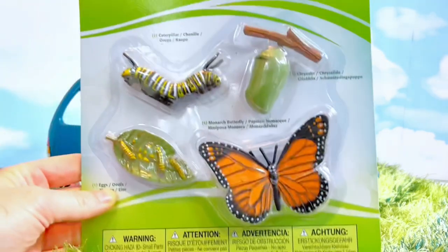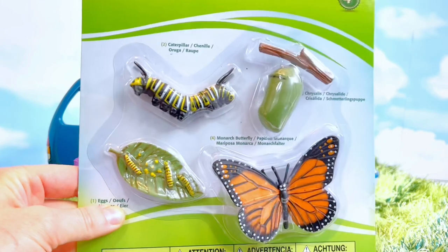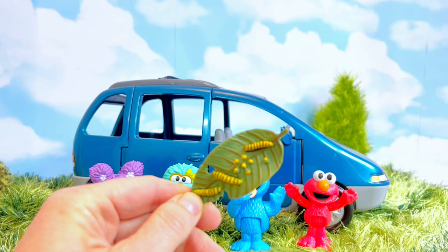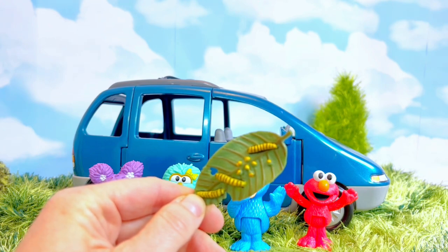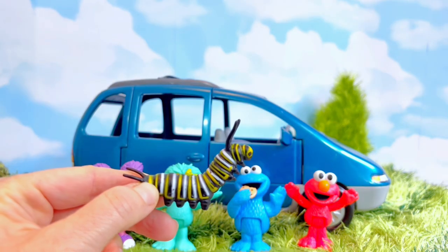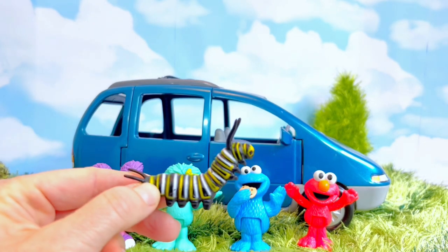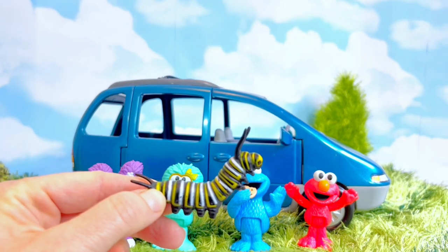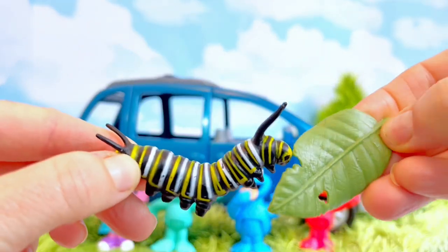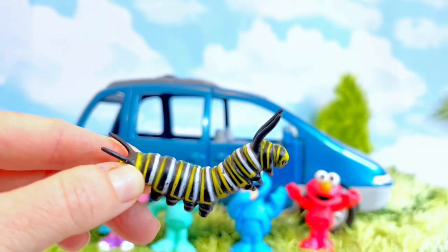Now, before our toys head out, let's learn the life cycle of a monarch butterfly. Monarch butterflies lay their eggs on a little leaf from the milkweed plant. Then the egg hatches and it becomes a big caterpillar in about 3 to 12 days. As soon as the caterpillar comes out of the egg, it starts to munch on the milkweed leaves.